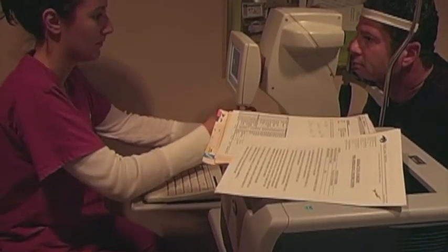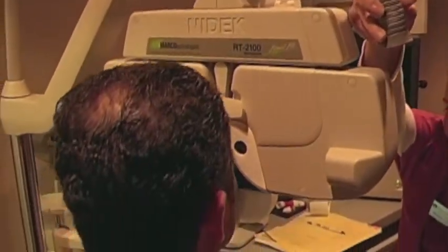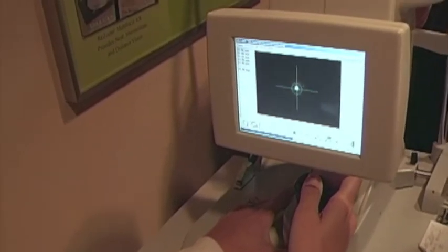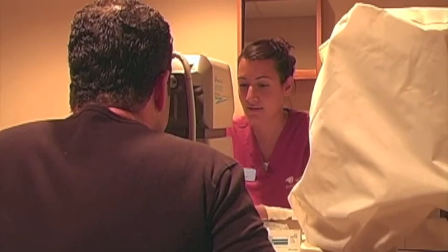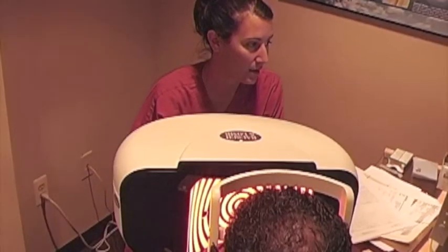Prior to the day of surgery, a number of preoperative tests are performed at our office to determine both the health of one's eye and the proper implant power that is necessary to eliminate the need for bifocals following cataract surgery or refractive lens exchange.